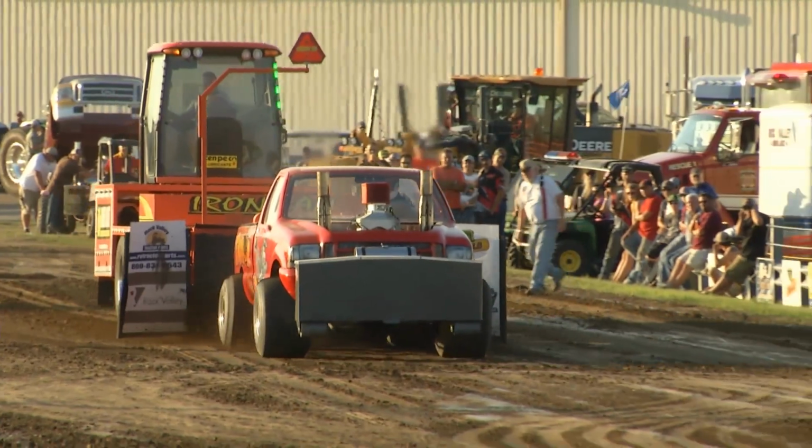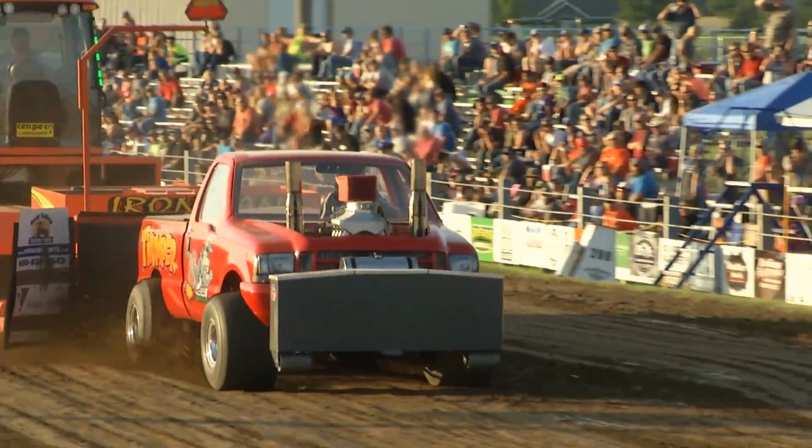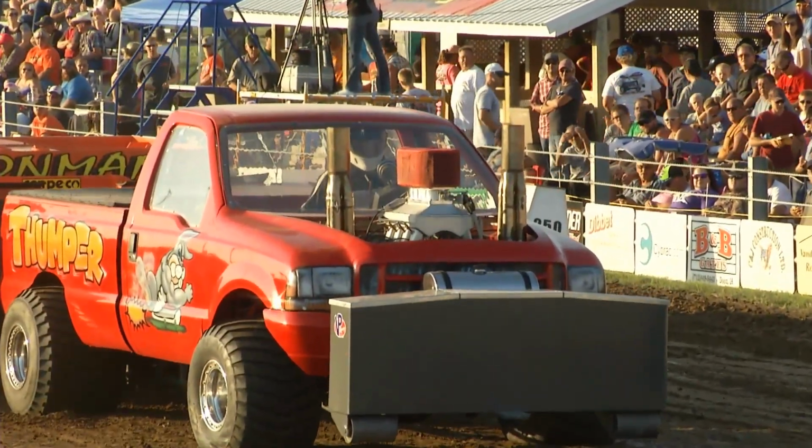Well, the track is starting to firm up some here. The distance to beat, 310.65. I don't know if anybody can beat that. Well, I tell you what, you can bet they're going to be shooting at it.